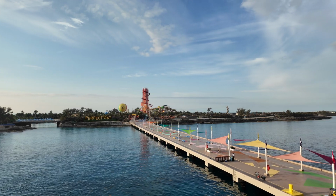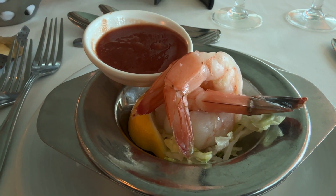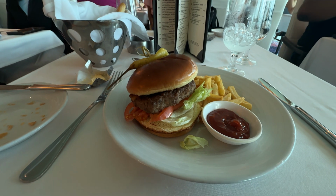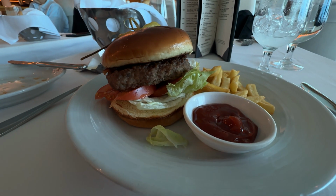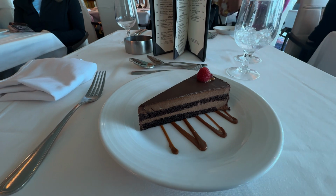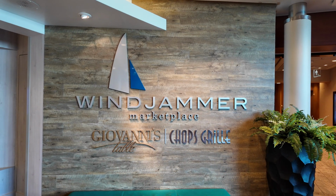First of all, let's start with the restaurants that are actually specialty dining. First up, let's talk about Chops Grill. Chops Grill is located in the Windjammer Buffet. Interesting setup here. It's similar on a lot of the mid-size older ships. When you walk into the front of the buffet, if you turn to your right, you're going to see Chops Grill. If you turn to your left, you're going to see Giovanni's. Both of these options are specialty dining. They are two of the specialty dining options on board this beautiful ship.